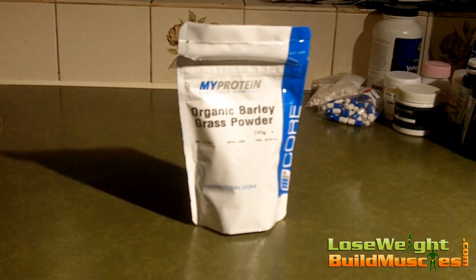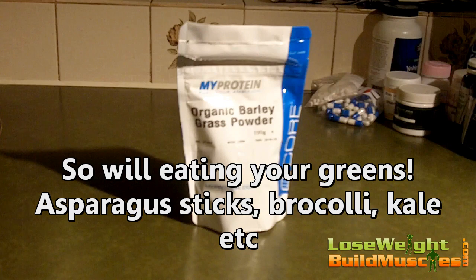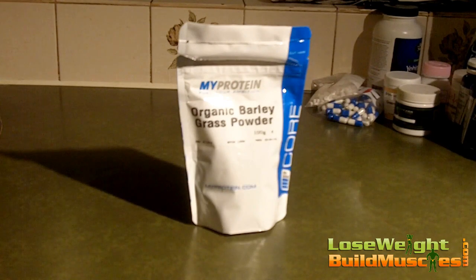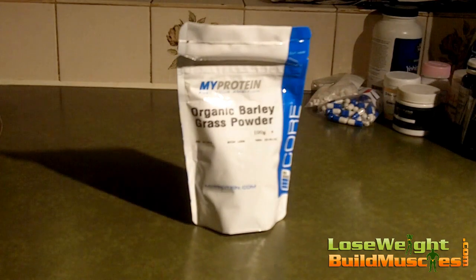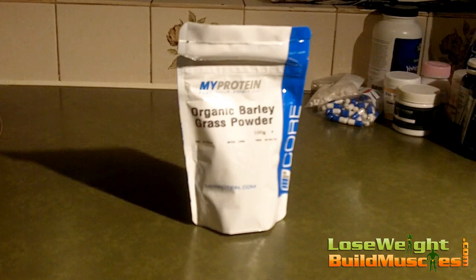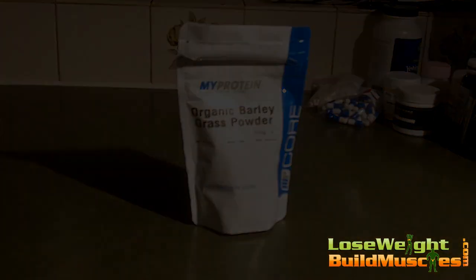So this will help alkalinize your diet, and it tastes exactly like it sounds. It tastes like grass, but if you mix it with things like your protein, it can mask the taste. It's pretty cheap, £5 for 100 grams. I'm just trying it out for now. And this is something that's going to make a huge difference. I think it's going to reduce inflammation in my body, and it's me helping my body to recover rather than fighting against it. So have a look at greens. This is just one of them. There's so many other ones out there.